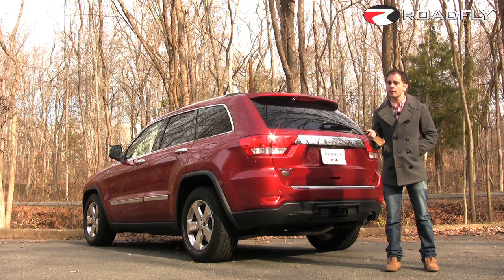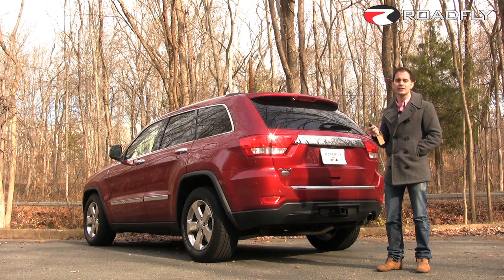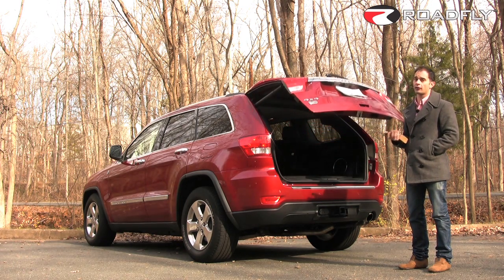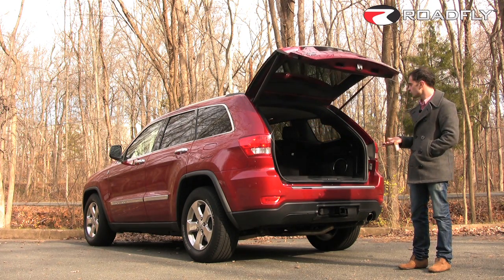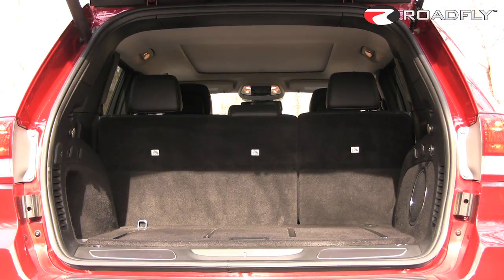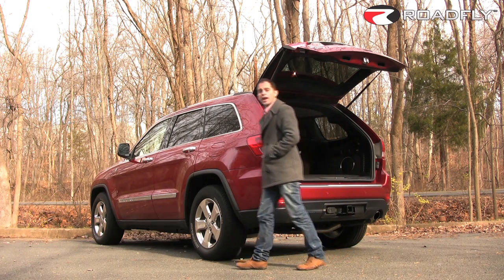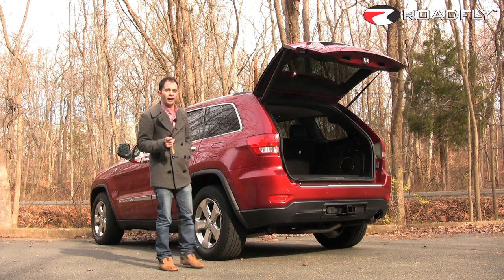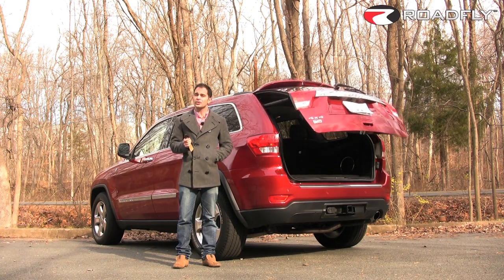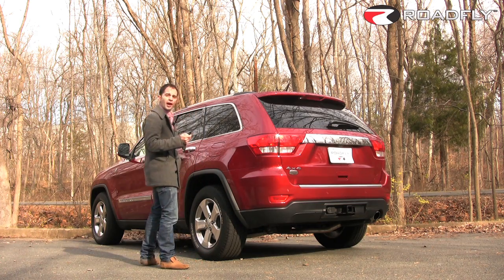With a double tap of the buttons, you can either open the glass hatch by itself, or the entire thing, opening up to a typically Jeep cargo area with lots of room, additional storage, and seats that fold totally flat, in addition to tie-downs. So another nice feature is this conveniently located button to close the hatch in case you don't feel like using the key fob. But that's not my favorite feature. Especially on a cold and windy day like today, my favorite feature is the double tap remote start.